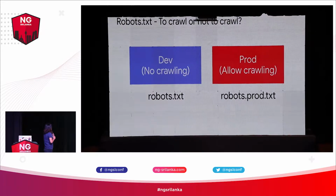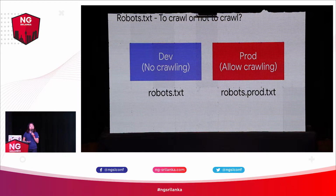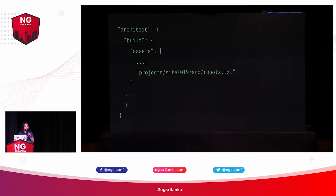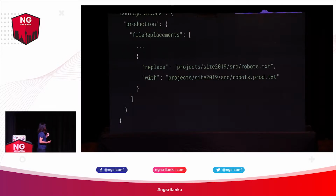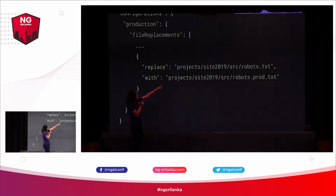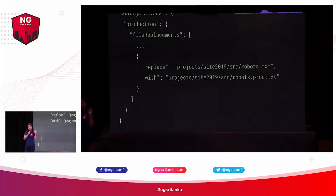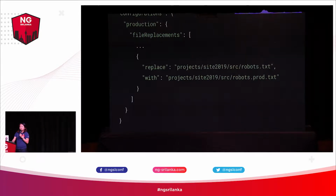So in this case, what we do is we have two robot.txt files. One is for the dev, another one we call robots.prod.txt because basically it's a different configuration. So in Angular, how do we do it? First, we need to include this file in our distribution folder. So this is how we do it in your angular.json file. You put in the assets and say that during the build, please include robot.txt as the output. Then, the next thing that you need to do is when you build it, you need to give it instructions. So in this case, I'm saying that during the production build, please replace the content of robot.txt with robot.prod.txt. So then when you run the command ng build prod, it will replace the content of the file.